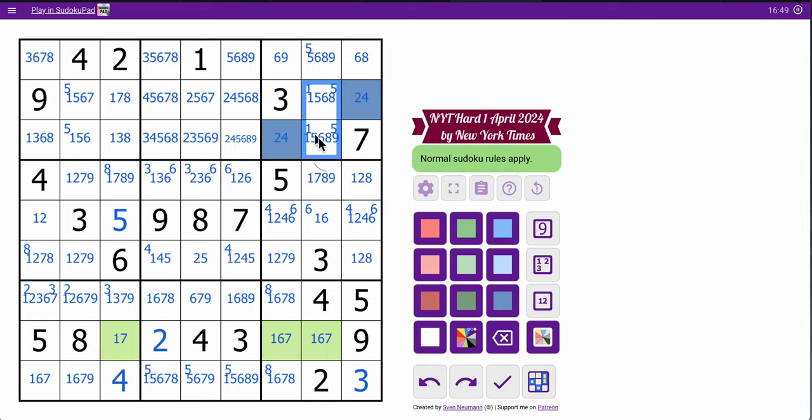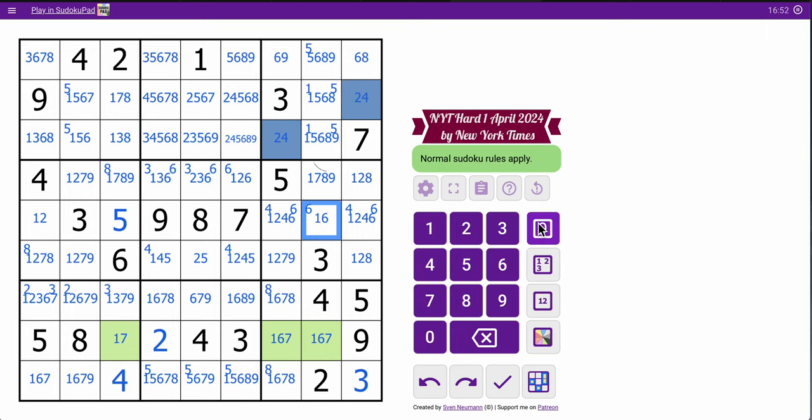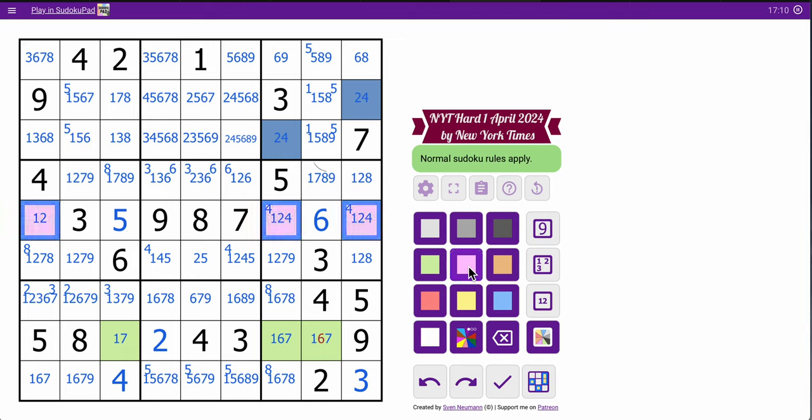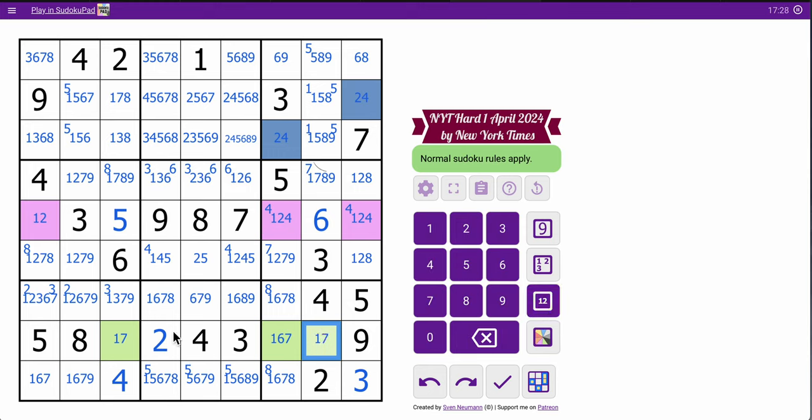Puts one in one of these two, and that will place the six because that one can't be one. Those are definitely not six. This is left as 1, 2, 4, and that's a triple. Seven and an offset pair like that. This could still be five, which is annoying. But that's not six. Okay, 1, 7 will place that six.